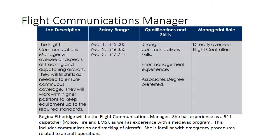They must have strong communication skills. This position will be talking on the radio, whether it happens to be to air traffic control or to our aircraft. So they must have very good communication skills. They have to have some type of prior management experience due to the fact that they will be overseeing other people. An associate's degree is preferred, but that's something that we can look past if they have the experience that we're looking for. Again, as a manager, they will be directly overseeing the flight controllers.